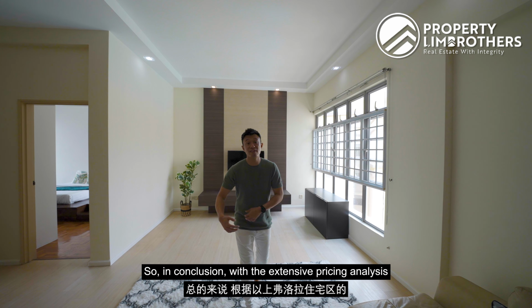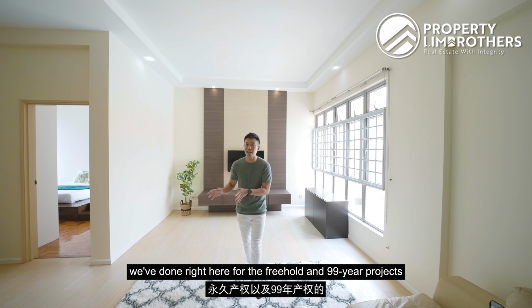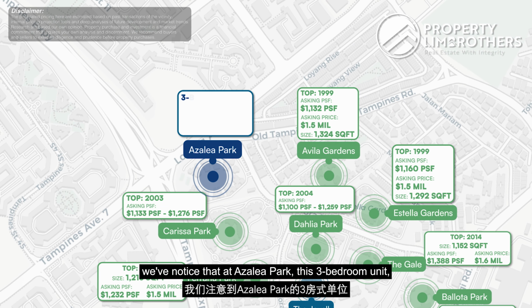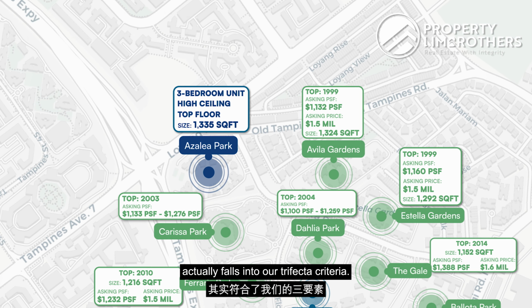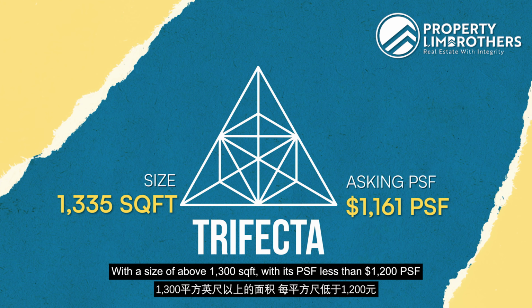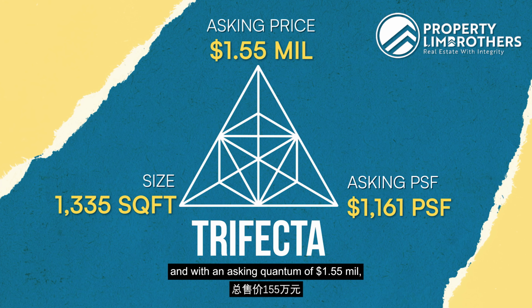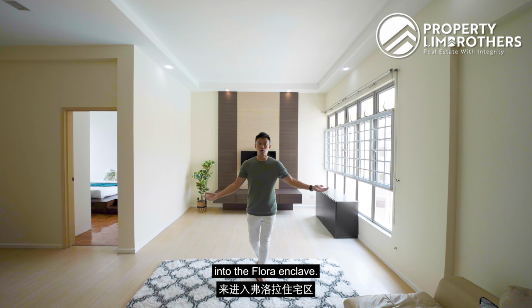So in conclusion, with the extensive pricing analysis we have done right here for the freehold and 99-year projects within Flora Enclave, we'll notice that at Azalea Park, this three-bedroom unit, high ceiling, top floor, standing at 1,335 square feet, actually falls into our trifecta criteria. With a size of above 1,300 square feet, PSF less than 1,200 PSF, and an asking quantum of 1.55 million, this actually is a very, very safe entry price for you to enter into Flora Enclave.